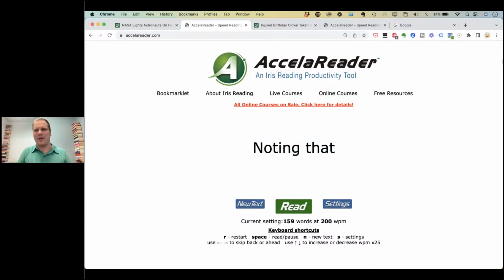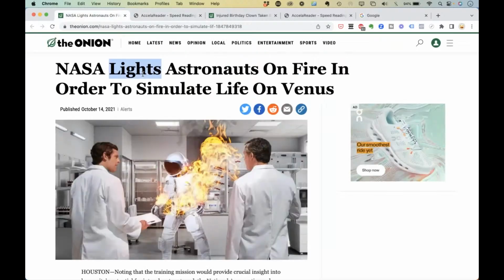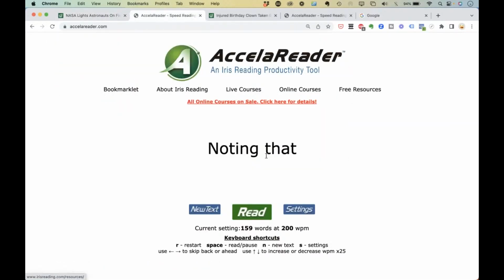Focus your attention in the middle here. I'm going to disable my webcam just temporarily. Focus here. We're going to read very quickly this article. NASA lights astronauts on fire in order to simulate life on Venus. Here we go. Focus in the middle.